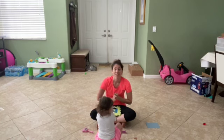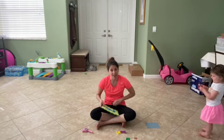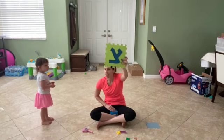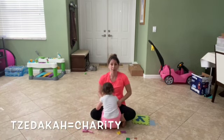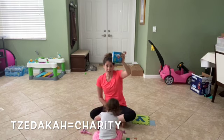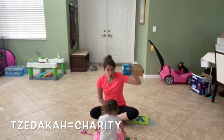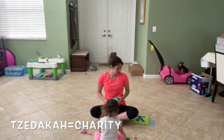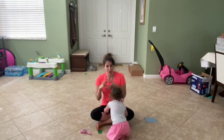Clap, clap. What's the letter? The letter of the day is Tzaddik. Tzaddik stands for Tzedakah. Tzedakah is when we take a box like this and we put money in it to give to people who need help. And by doing tzedakah, it makes us good people, righteous people, which is what we want during the holidays that are coming up. So, tzaddik for tzedakah.